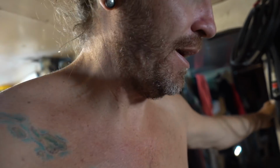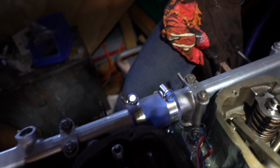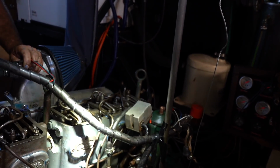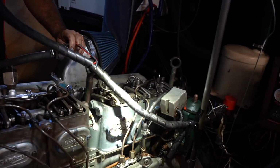Day 2 of engine work. Now it's time to put the new head on. This is the one that I got as our backup. Now it's not our backup, it's our main one. The manifold on. Look at it, it's shiny and new. It's the original style. And it's the moment of truth. Okay, ready? Yep.